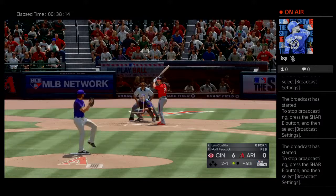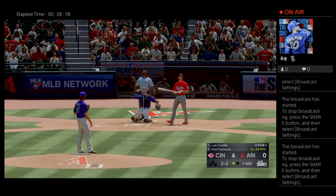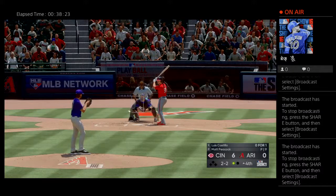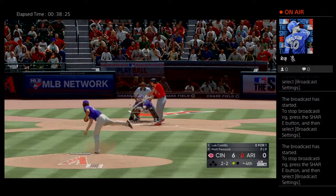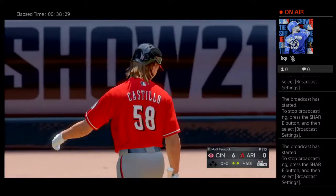Now the 2-1 is swung on and missed for strike number 2. And it's another case. So back-to-back strikeout victims to start this relief outing.